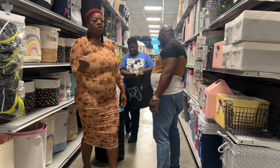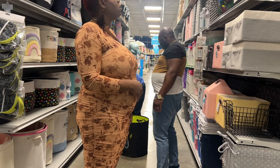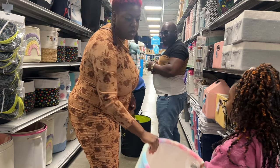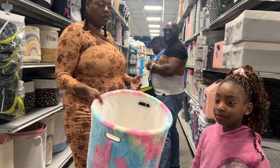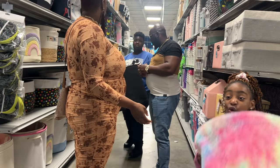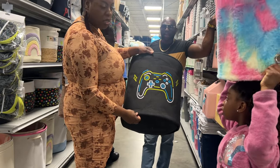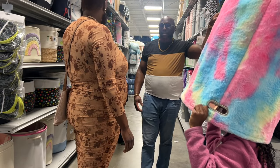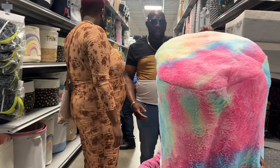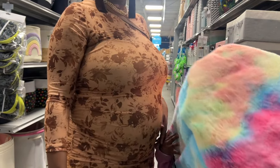Okay, so. Isabel, come show the camera what you got. So, Isabel got this one, you guys, for her dirty clothes. Elijah, come show it. Elijah got this one. This one's $20. There you go, brother. I like the color of this one, too. The black.